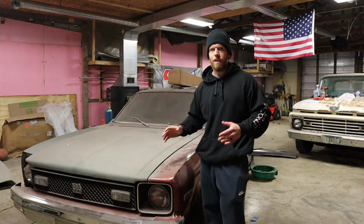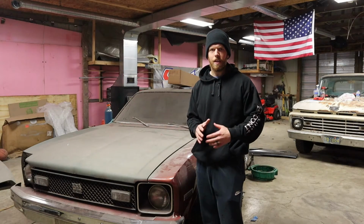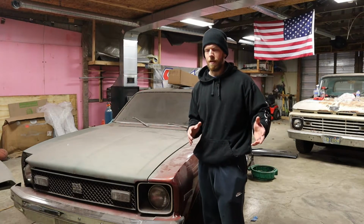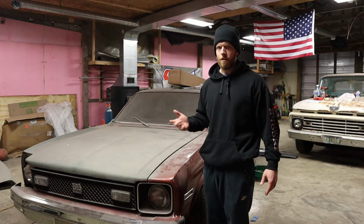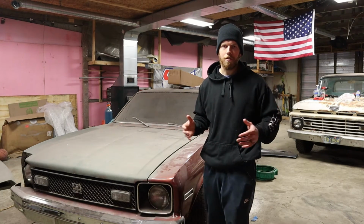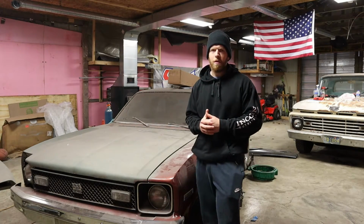Since I already have an ignition box that's going to go in this car, I didn't think it was really necessary to get a unit that would control ignition timing. So that's why I went with the 800 horsepower unit that does not control timing. This car will never see nitrous, but the kit is compatible with nitrous if you wanted to try it. But let me explain why I got this system.